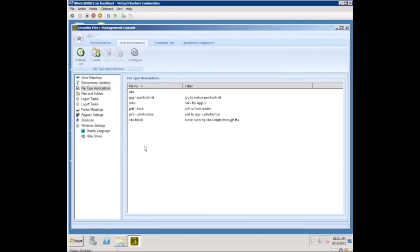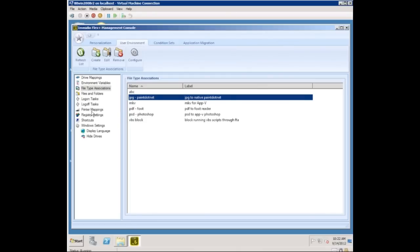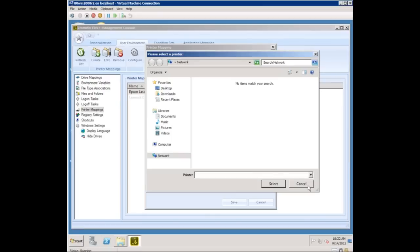Yeah, and the same goes for the file type associations. So if I want the JPEG extension to run paint.net, we'll just configure it quite easily like this. Sure. The same goes for printers. We have the capability of managing printers. Just browse to the network, find your printer.